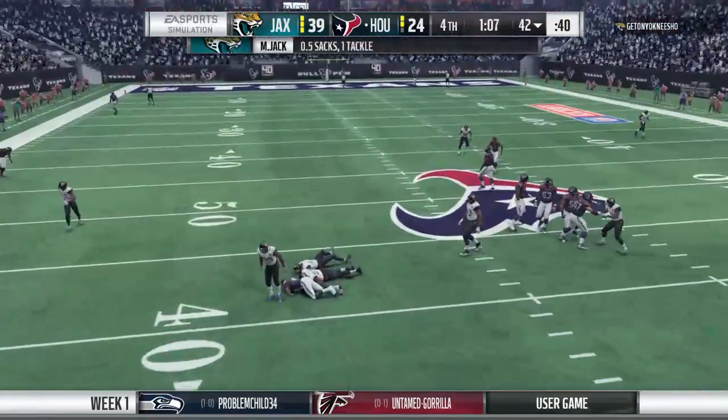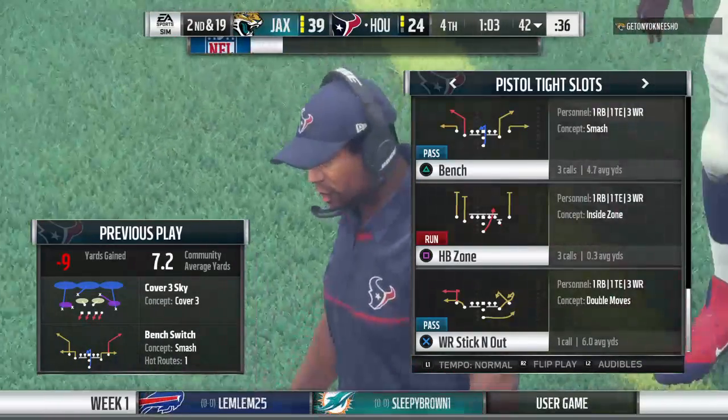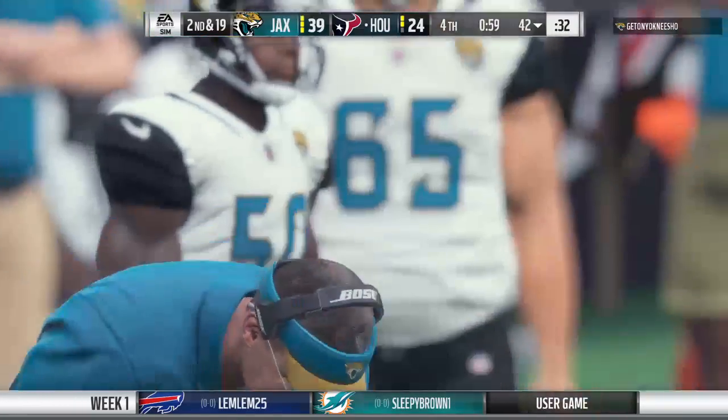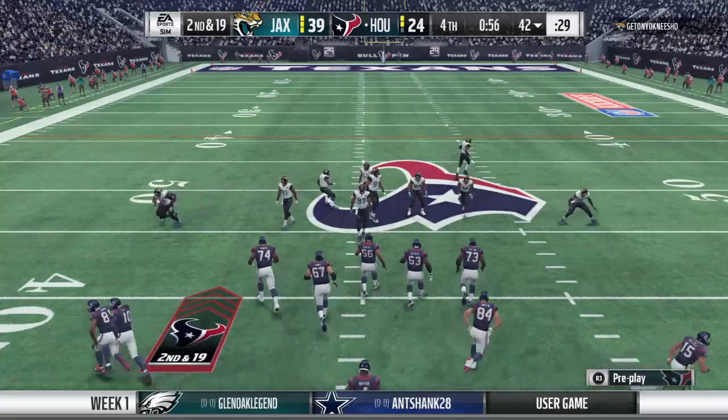And no escaping this time as he'll go down. They got him for a sack. Miles Jack from that outside linebacker spot. He's able to get in there for a loss of 9. Looks like the defense in press coverage here.